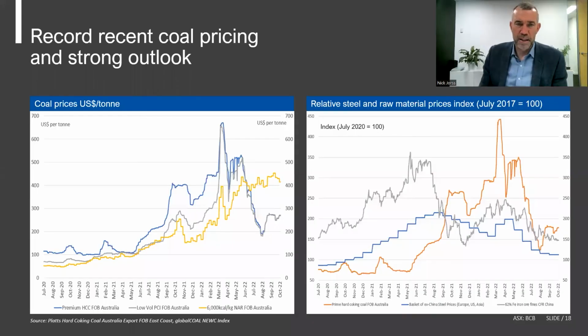Just briefly on the prices, we've had extremely high prices. As I said, coking coal, you can see on the left in the blue there, spiked up to $400 odd in September of last year, well before the Russian invasion of Ukraine. And then post that, we're up in the $600 US mark. So absolutely extraordinary prices. And with the Aussie dollar down at mid-60s, incredible tailwinds for producers coming out of Australia.